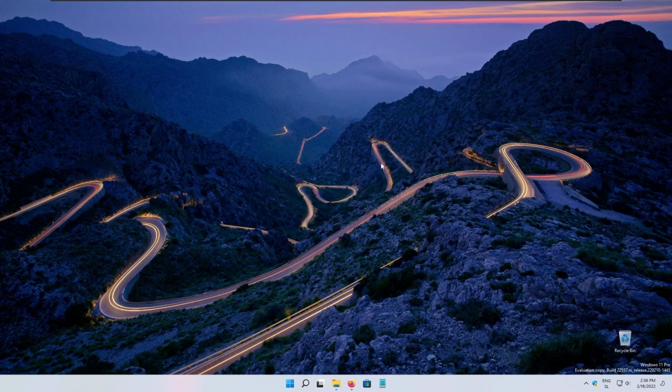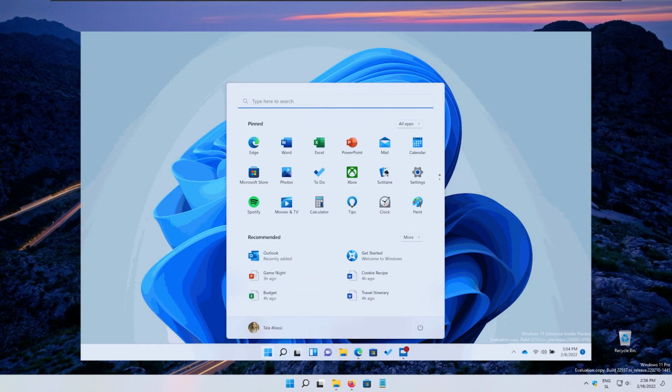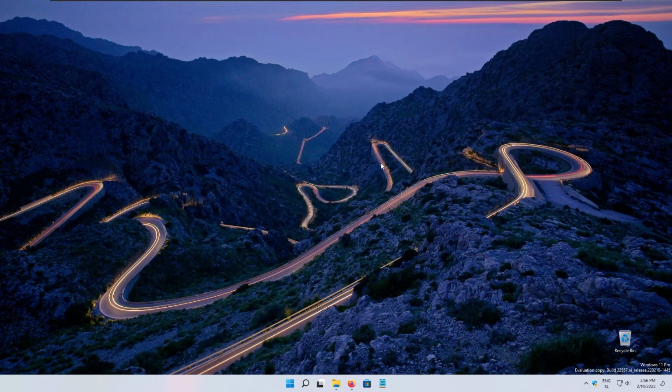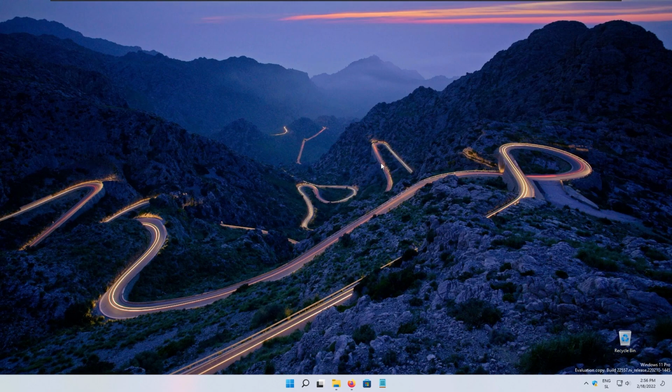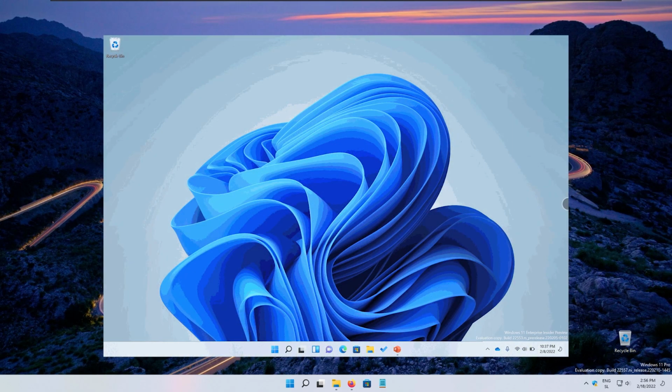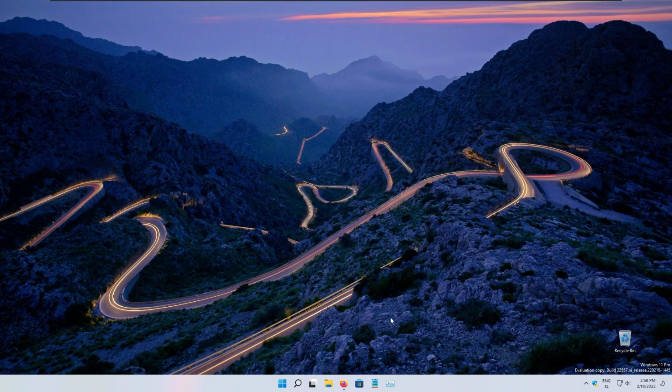The second one is called swipe between pinned and recommended apps. The third one is called swipe to invoke and dismiss quick settings. And the fourth one is called swipe to invoke and dismiss notification center. In this build is also present a brand new UI for the task manager.